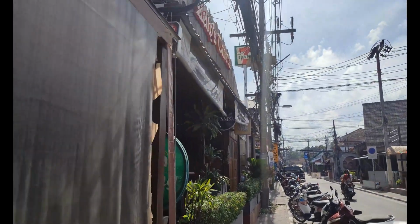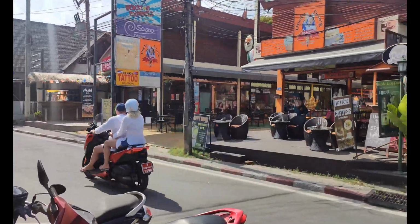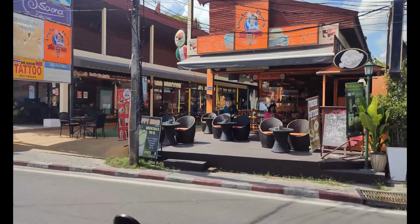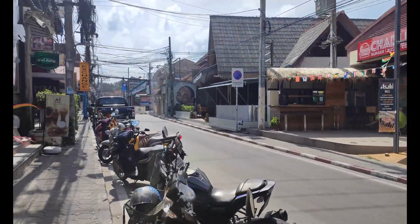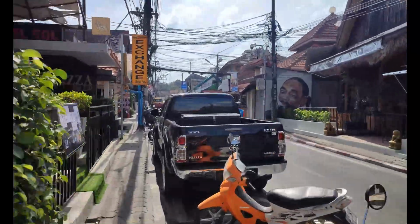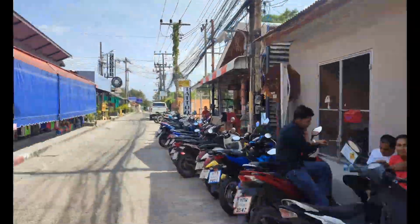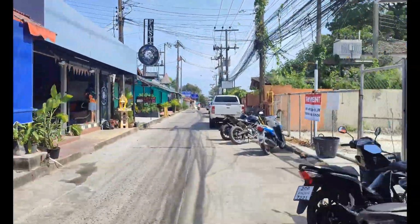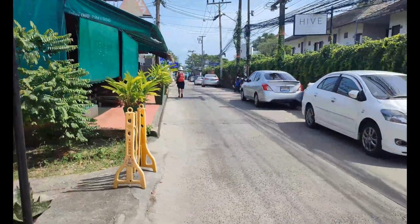This one opposite, called Kelly's Tavern, is also an Irish owned bar. And across here, Uncle Dom's Ice Cream, also Irish owned. So there you go, a little bit of local knowledge for you there. So we're going to take a left here now and head down to the beach, where I'm expecting it to be considerably busier than it has been on the street.